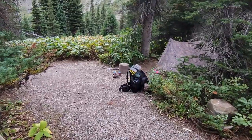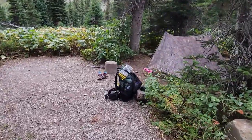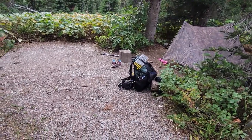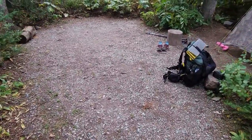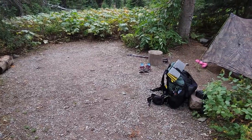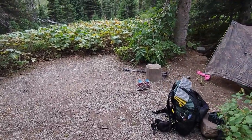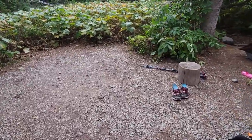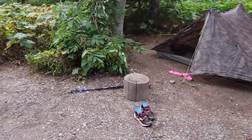Here we are at our campsite. There are five sites here. They're each capable of at least two tents. This one looks like you could squeeze three, but each permit you can have four people and two tents. So, I mean, it works out for us pretty well. We have plenty of space.